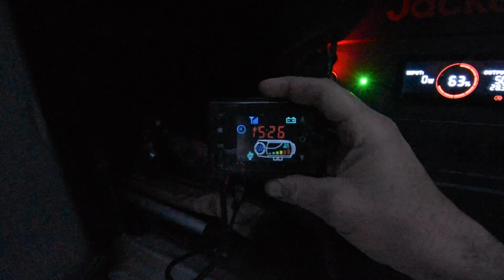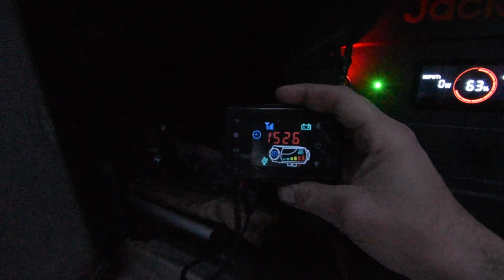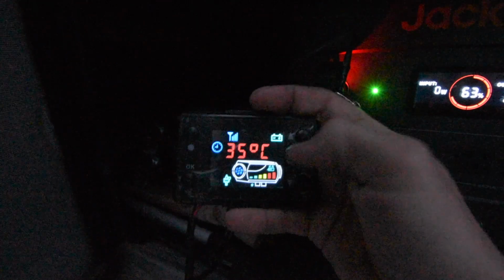Let's take a look. Alright, so we're at 63%. It's been running 15 and a half hours on, ready? 35 Celsius. So 95 plus degrees. For 15 and a half hours, we've used 63%. We have 28.3 hours left on this charge, and we're only drawing 49 watts on an 8K diesel heater. And this is the Jackery 2000 Plus.